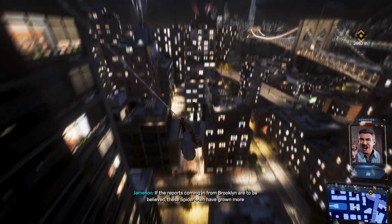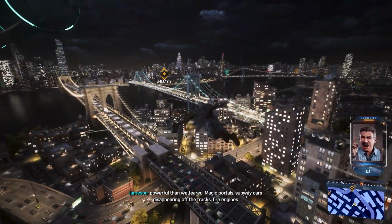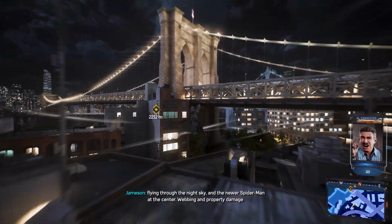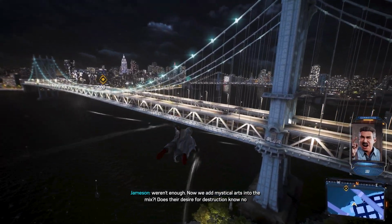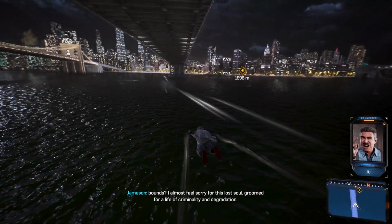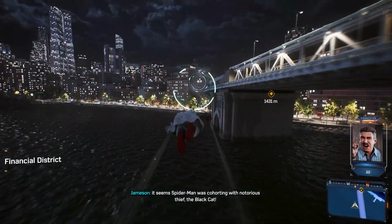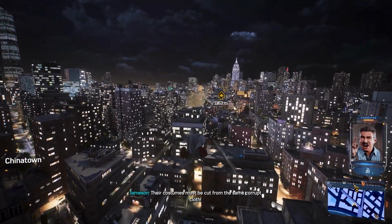If the reports coming in from Brooklyn are to be believed, these Spider-Men have grown more powerful than we feared. Magic portals. Subway cars disappearing off the tracks. Fire engines flying through the night sky. And the newer Spider-Man at the center. Webbing and property damage weren't enough. Now we add mystical arts into the mix. Does their desire for destruction know no bounds? I almost feel sorry for this lost soul, groomed for a life of criminality and degradation. Speaking of them, it seems Spider-Man was cohorting with notorious thief, the Black Cat. Their costumes must be cut from the same corrupt cloth.